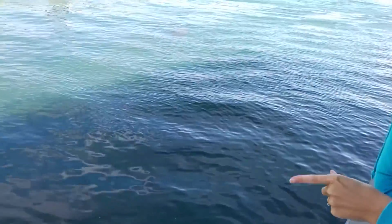Isn't this awesome? It's so fun getting so close up to them, and with the water so clear that you can see them so well. They're such neat creatures. Look at them.